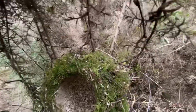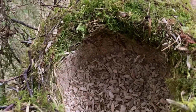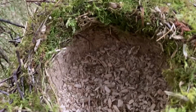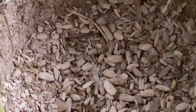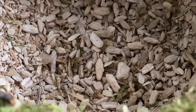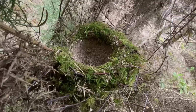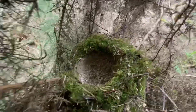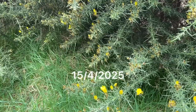Beautiful new song thrush. It's gone in there. What a beauty. Little chippings in the bottom there. But aye, that's new, that. Brand spanking new. Great stuff. Get out. Have eggs soon. Back out today.